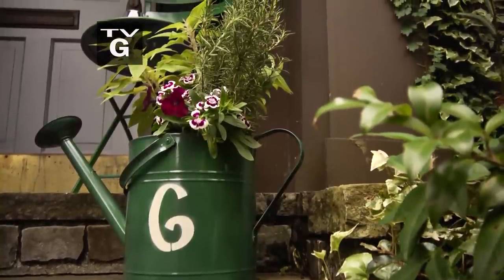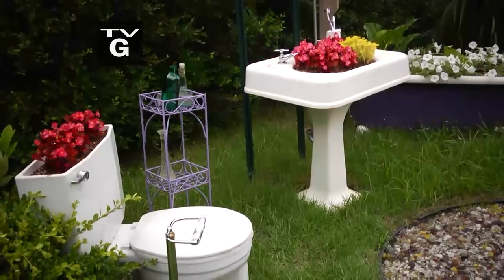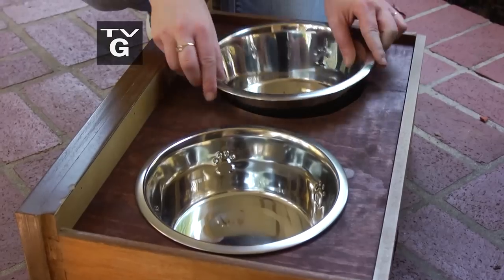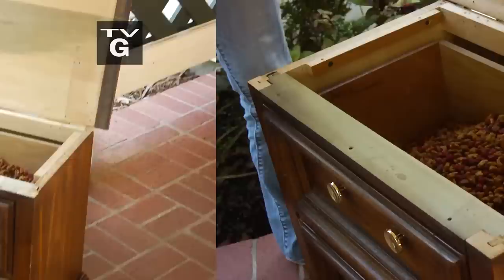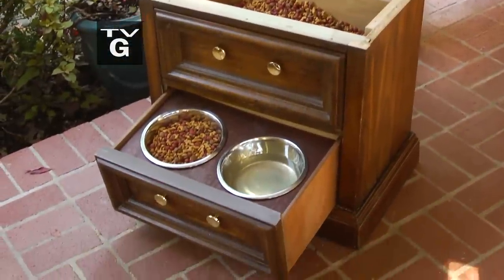The concept of upcycling has been around for ages. It just didn't have an official name. It's kind of like recycling, except instead of breaking down components, you're actually repurposing them, increasing their value, and it can be a lot of fun.